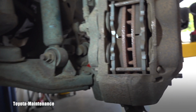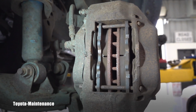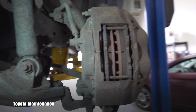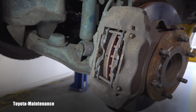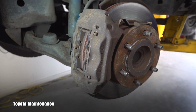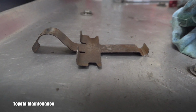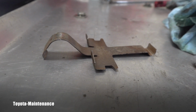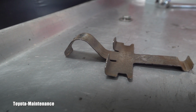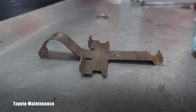Everything else, again, if you see the wire which holds the pins, everything else seems to be perfectly in place. I don't see any problems. So let me go and call the dealer to see if they have it in stock. Here you can see this anti-rattle spring on the flat surface. From what I remember off the top of my head, I don't think it's missing any part. I just think it's slightly bent.